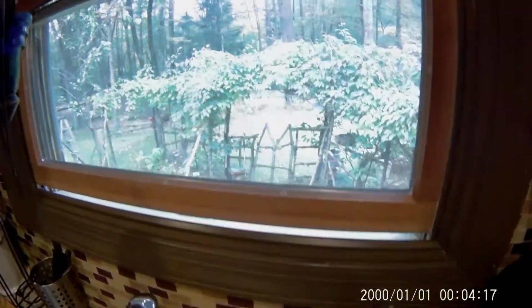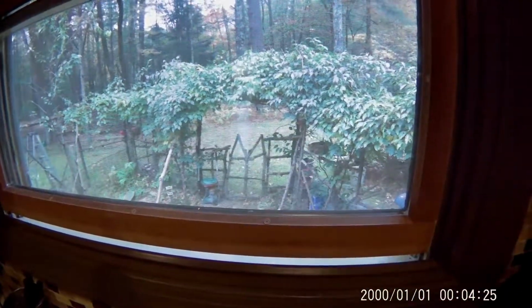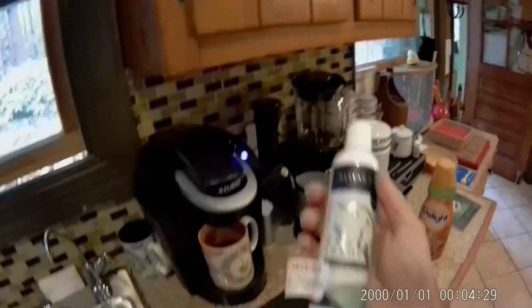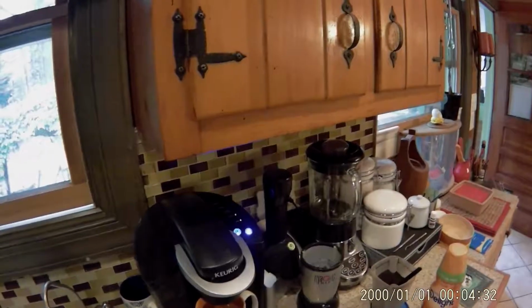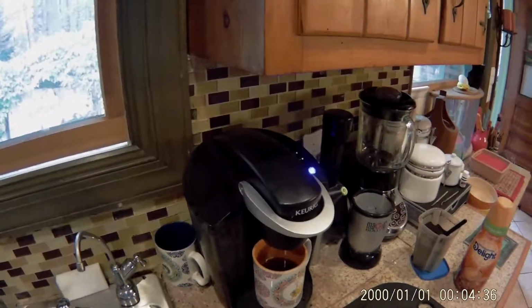So the food is, and then they get fresh water. Again, we only use the filtered water for the pets. So we fill this up, and then what I'm going to do is just put a little bit of this stuff for their teeth. It's right here on the counter. And it's about a teaspoon, so I just do a little squirt like that.